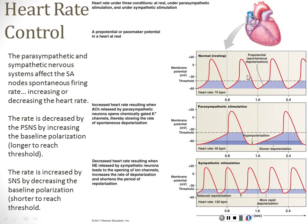So do you see here we have 4 peaks and valleys, and here we have 5. So the heart rate has gone up by 25%, right? So we have a faster beating heart. And the reason it has changed, if you look at what's different between this graph and this graph, it's that instead of going down to -60 between beats, which you see here, it only goes down to about -45. You see how this is quite a bit higher than 60? The net result of that is a faster heartbeat.